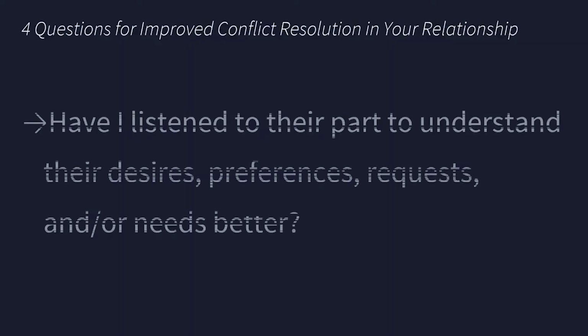Now, question number 3, right? Let's jump into question number 3, and here it is. Have I listened to their part to understand their desires, preferences, requests, or needs better, right? So often when we're in conflict, I'm so focused on getting my partner to hear me, to understand me, to be aware of me and to change for me, that oftentimes I'm not listening for understanding when they're sharing, right? I'm listening more to rebut them, right? To fight back, to criticize back, right? Like to defend myself.